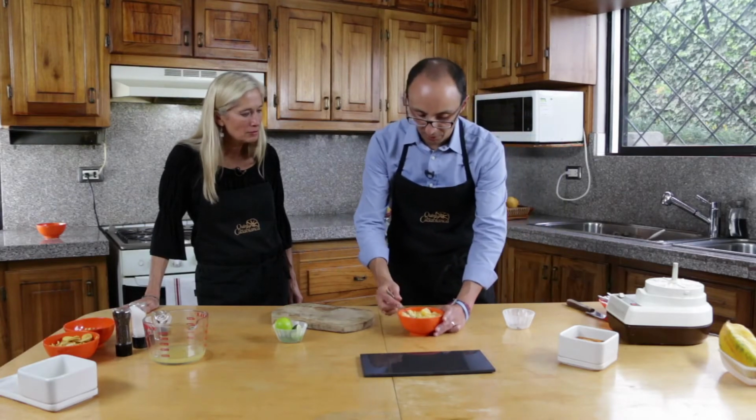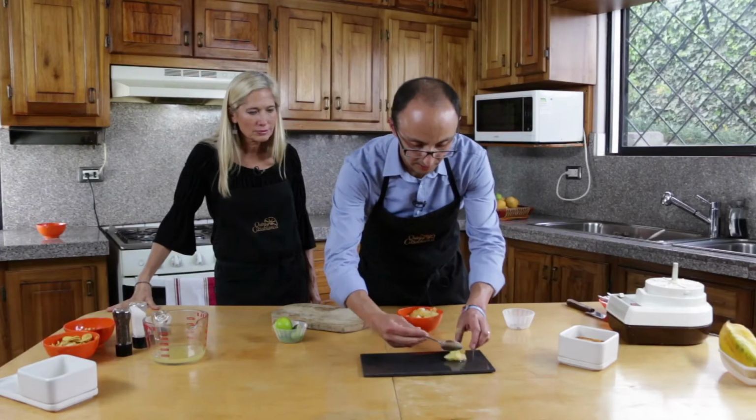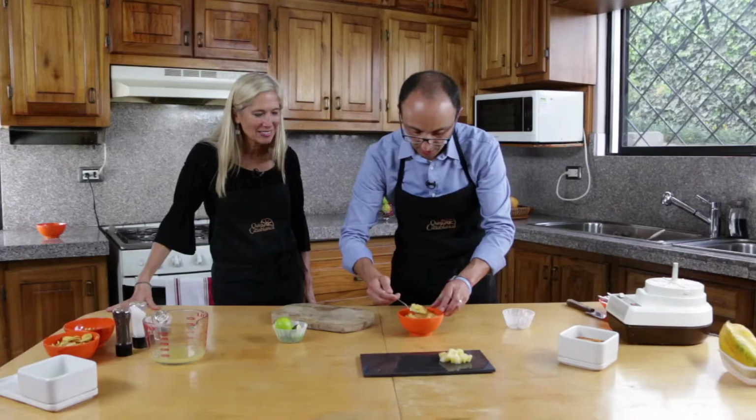Okay. This is almost like a portion for almost 3 or 4 persons. So how do you eat this then? Is it just with a spoon? Do you put it on something? Yeah, you just put it like a little dessert. Oh, look at you getting fancy. You can add some cookies.